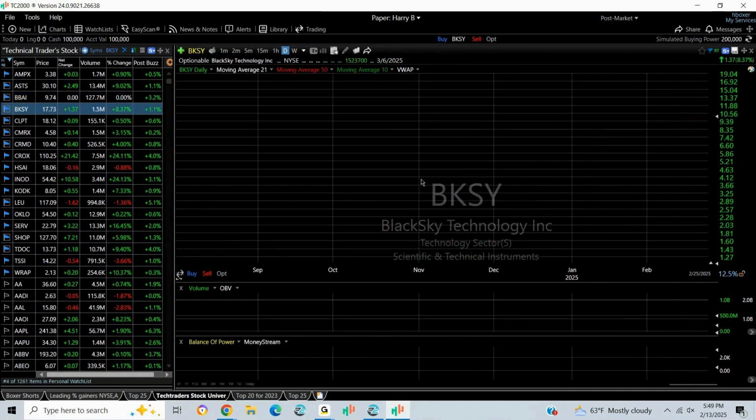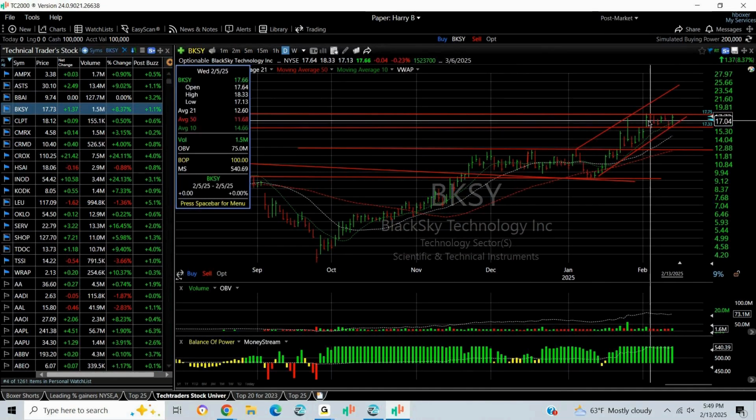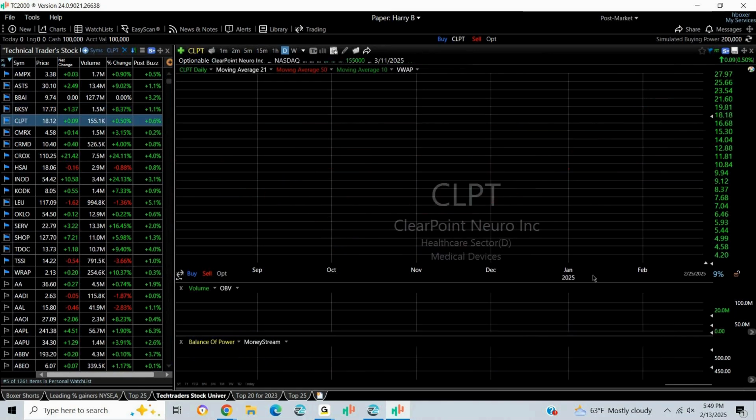We'll see. BlackSky, another tech trader swing that popped out, pulled back and tested, ran up, and now it's flagging. Really like the look of this one. I think it pops near term. Once you get past 18.30, 21 and 25 are targets.